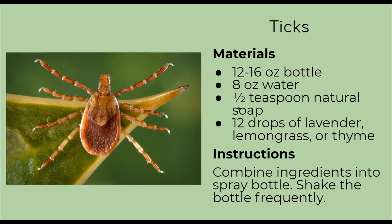Gabby, I was just thinking that it seems like it'd be great for our dogs and for ourselves, even our kids. We could put this on ourselves, but with the dogs, we would have to use a lot less oil, right?